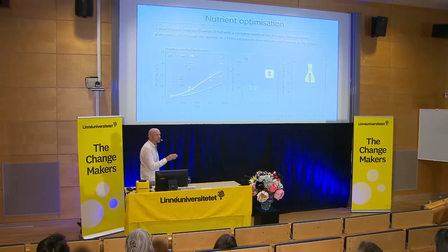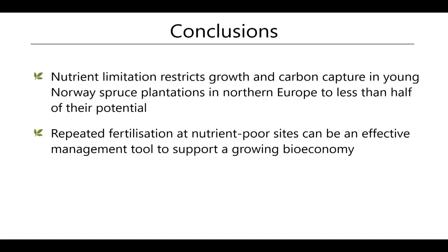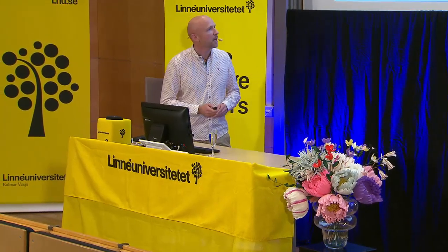Then the question was, what we see on the plot level, does that hold on the stand level? So we used what we deemed practically feasible, a 2-yearly fertilization interval, and applied that on the stand level, 5 hectares. And there we saw very similar effects, almost the same numbers, a 114% increase, so more than a doubling of the stem volume yield at the end. And that shows us that nutrient limitation severely restricts the potential to capture carbon and to form biomass in those spruce forests in this region of the world. Less than half the potential can be realized, and repeated and early application of fertilizers can actually be an effective management tool, especially in support of a growing bioeconomy.